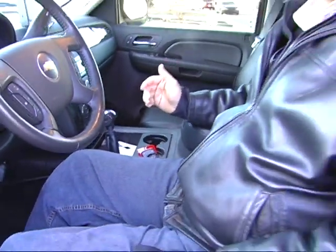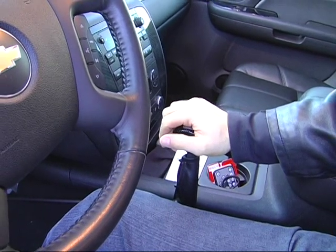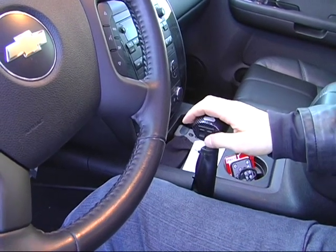Another great function of this hand control is that an able-bodied person can still drive the vehicle with their feet. It's got the horn on the hand control, so you don't have to move your hand. And then also it's got a cruise control button here that you can set as well.